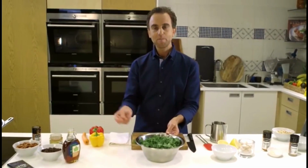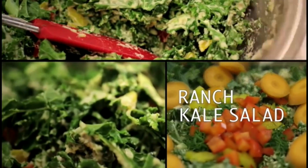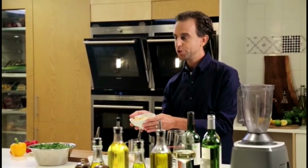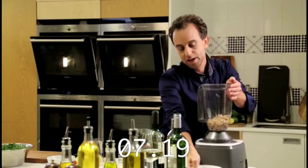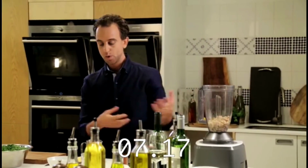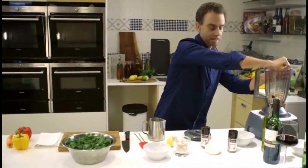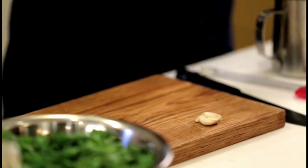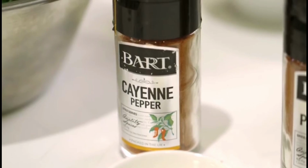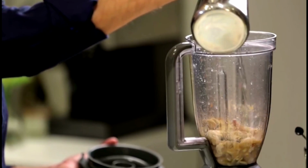So now that we've had our main course, we're gonna make a massage kale salad with a ranch dressing. So for that, I have some soaked cashews. Cashews are really good protein source and essential fatty acid source as well, and it gives a nice, rich, creamy texture. Freshly squeezed lemon, fresh garlic. Take a jar, voila. Oil, olive oil, cayenne pepper, which will give it some heat. Gonna add a little bit of water.